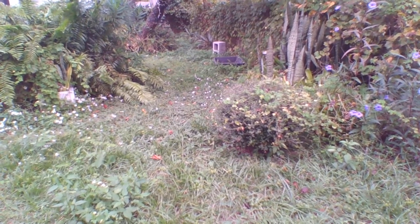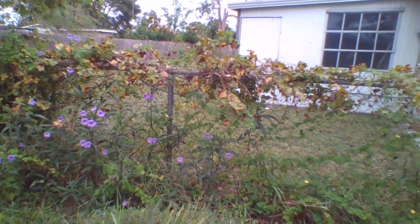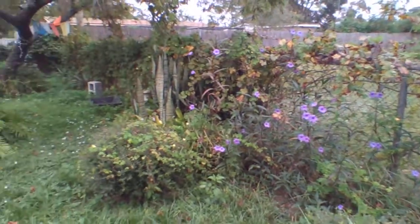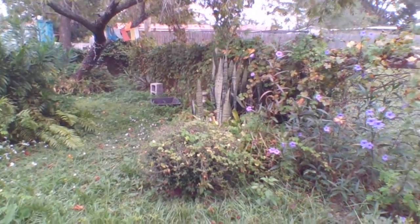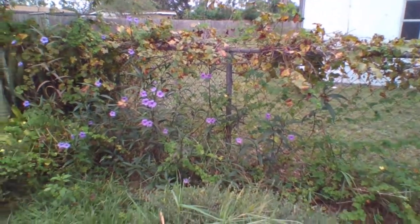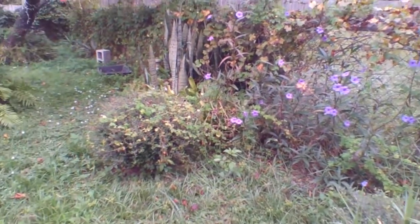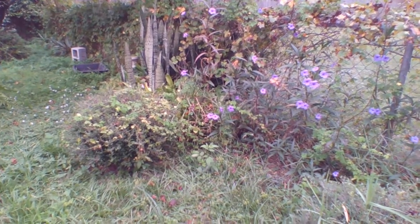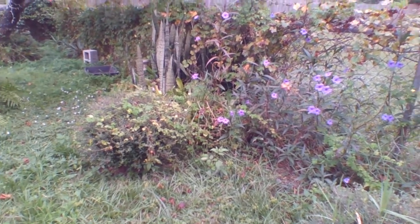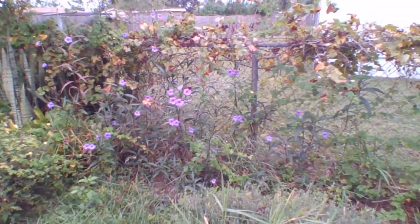On my right here, you'll see that my grapevines are going into dormancy right now. We managed to collect quite a bit of grapes from them over the summer, but they're dying off right now and getting ready to go into the dormant stage, so pretty soon there won't be any leaves left on the vines, and then come spring they will jump back into full vibrancy and start to produce grapes again.